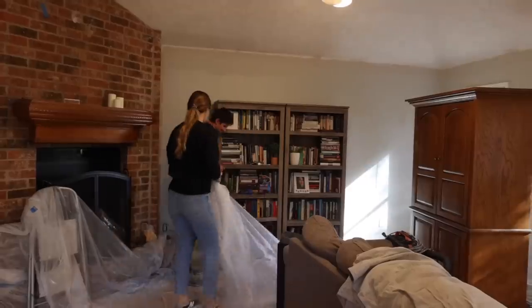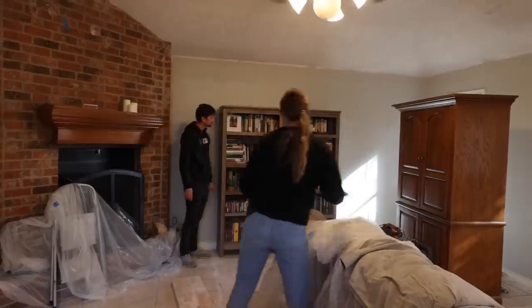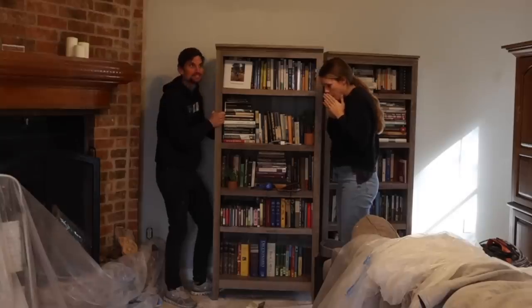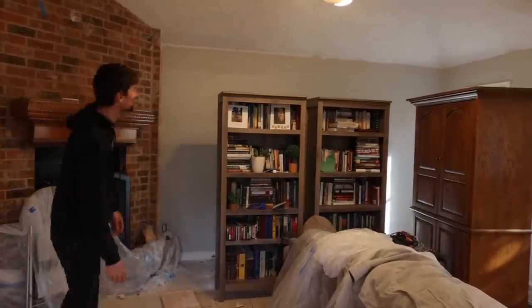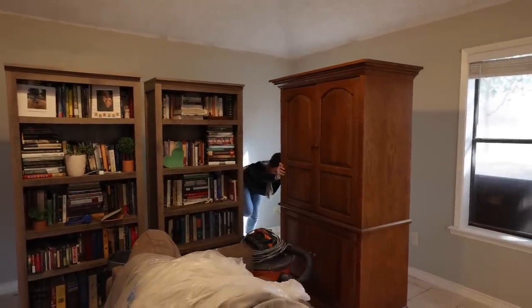Once Andrea finished applying the joint compound to the brick, we got the whole living room and kitchen ready for paint, but we ran into a few snags. Thankfully, our friends were super gracious and said it wasn't that big of a deal, but here I'm gonna state the obvious and say you should definitely remove breakable items from your shelves before you try and move them.